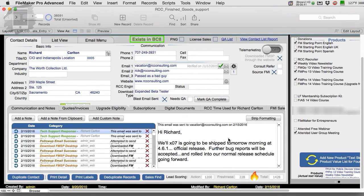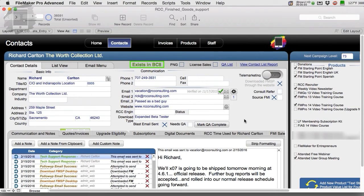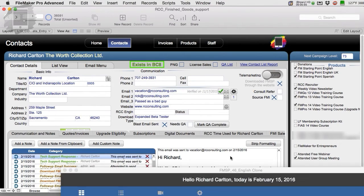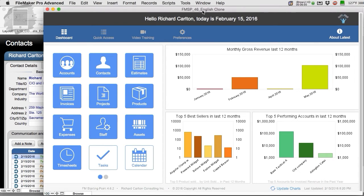We're able to actually even tell which customers are actively using our products and are actively engaged in conversations with us. All that work would be tremendously difficult just to rip out and stick into a fresh copy of FM Starting Point. So odds are you probably have a similar sort of situation to us.